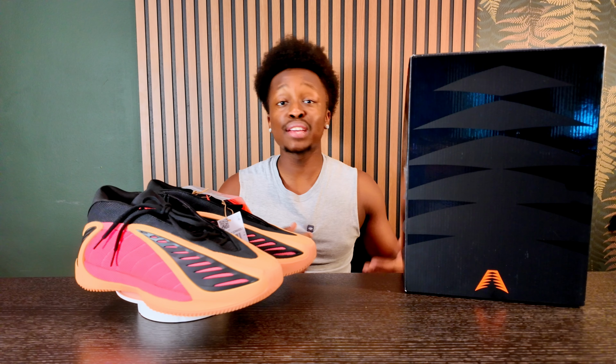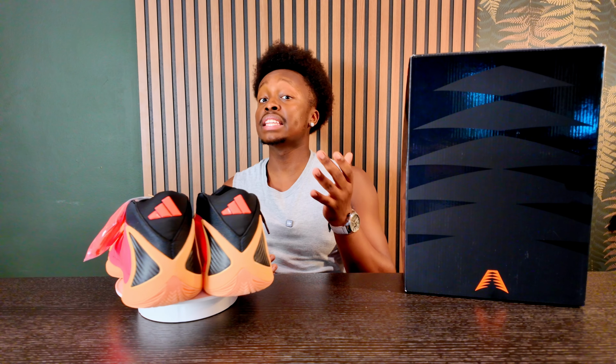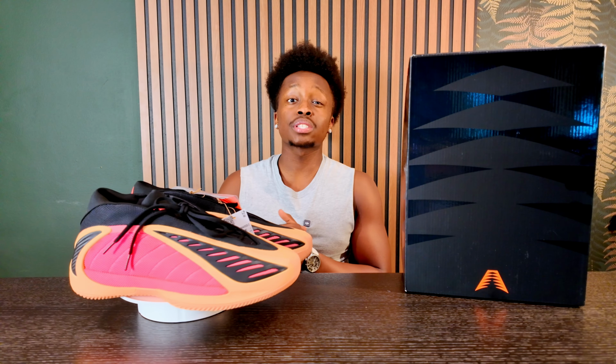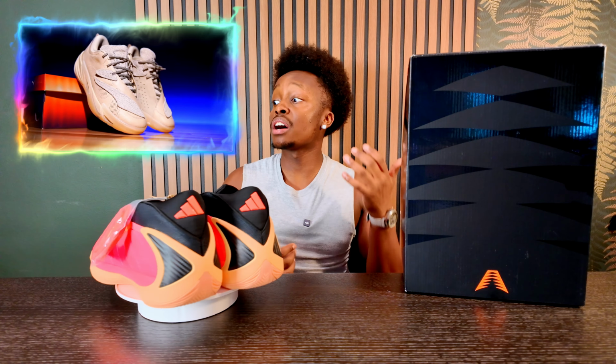So if you want a sneaker that's gonna give you that pep to your step, and it's kind of gonna allow you great flow when you walk, I recommend this Puma to you. This Puma model is called the Puma All Pro Nitro 2, and it's probably one of the most slept on hoop shoes this year. Now we're gonna go through these quickly.